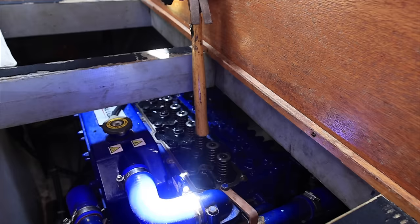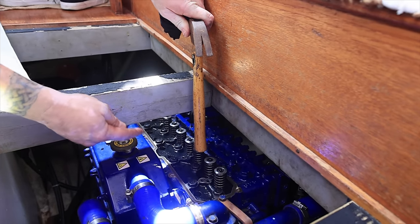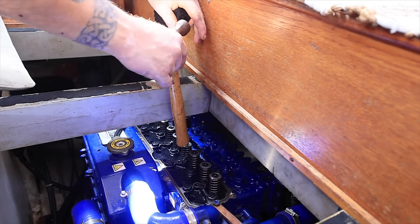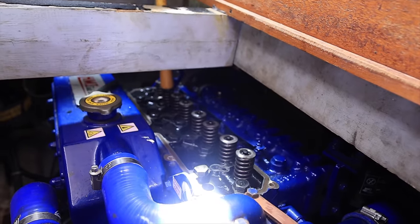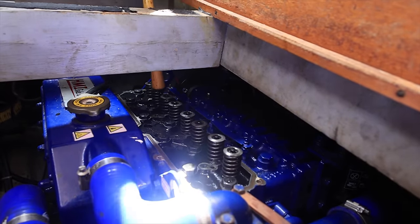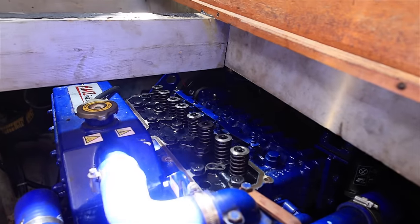Now remember, you don't push too far on these, because two of the pistons are going to be close. You just want to feel movement like that. Okay. That one's a bit stiff, so we just tap it off. Beautiful, they're not bent.